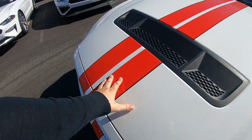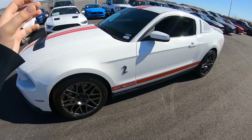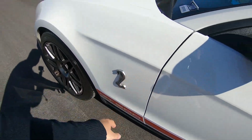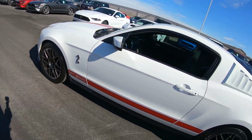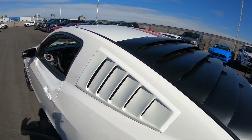But of course, we do have this beautiful color scheme. We have the white with the red stripes. My personal favorite is the white with the blue. It's the classic Shelby look, but this one also works. I love the fact that you have this little snake on the side. It shows you what kind of monster is hiding underneath that hood. This one does have some aftermarket louvers, which add on to that old school throwback.